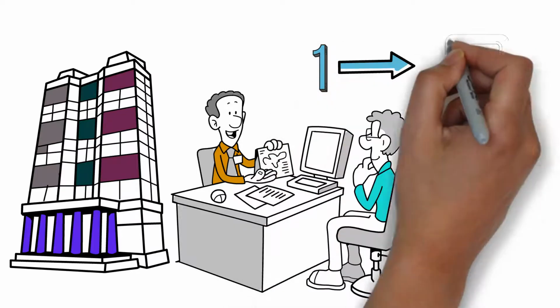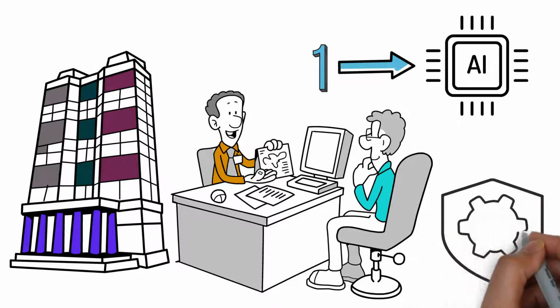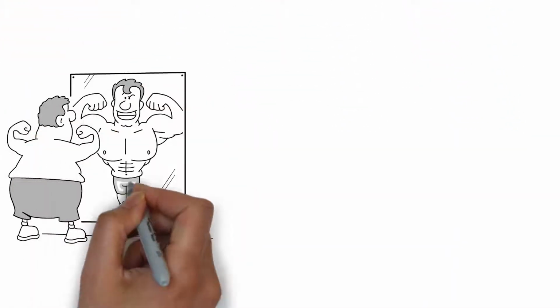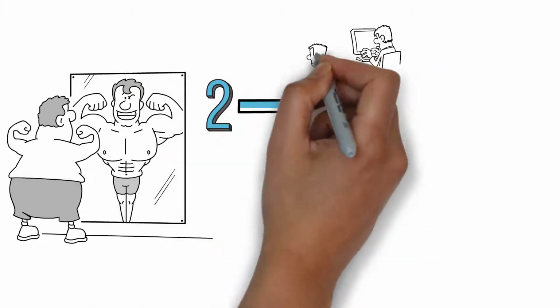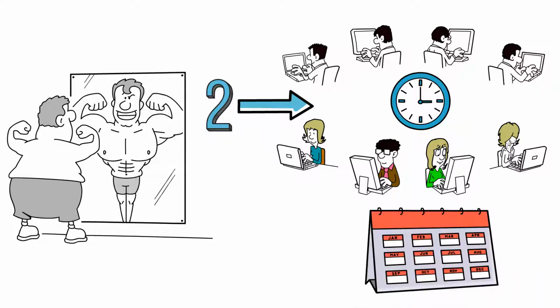The first part is using artificial intelligence to protect endpoints. Artificial intelligence, or AI, is the latest and strongest technology for endpoint protection today. Although AI is very strong, it's not 100% protection, so a second part is needed. The second part is a trained team who monitors the activities of the endpoint's AI and does it 24 hours a day, 365 days a year.